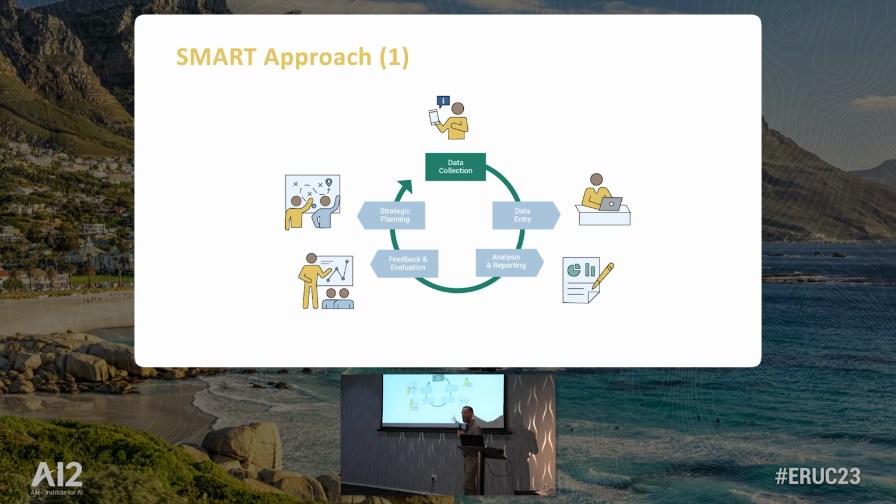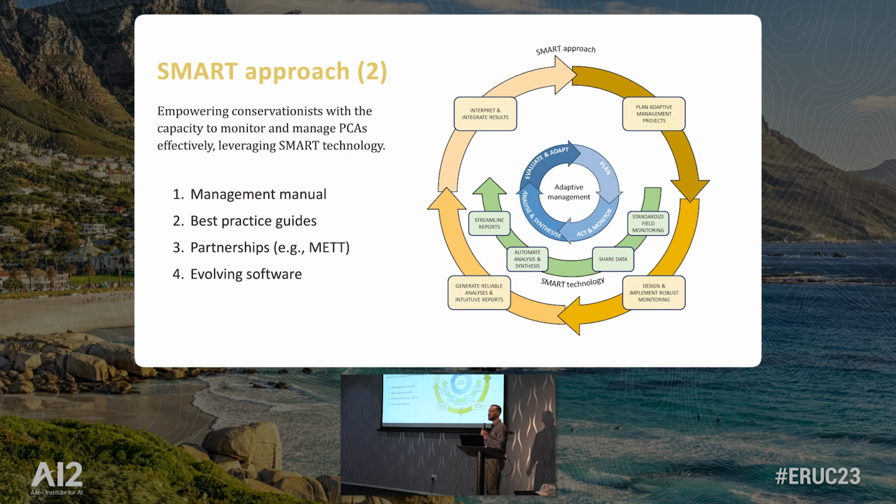Okay? And that is part of the adaptive management cycle that we see in so many places, that the buck stops there. You fail to close that loop because the feedback and evaluation process that comes from that report often never gets used for planning. It often never gets communicated back to those people in the field that are collecting information. So we wanted to know, how can we continue to close that loop? And when you look at the actual adaptive management cycle, it's a little bit more robust than just that. Okay, there's so many things to consider.